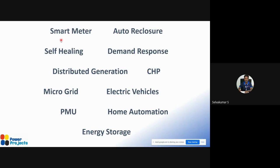Self-healing, that's another important topic. If an element or equipment fails, it has to be fail-safe, and there should be an alternate path for the power to flow so that customers get power supply without any interruption. So that's about self-healing. Demand response, distributed generation, combined heat and power, microgrids, electric vehicles, PMU, home automation, energy storage. These are all small elements of the smart grid.